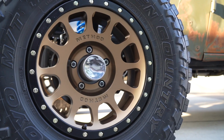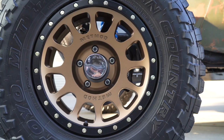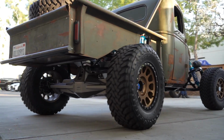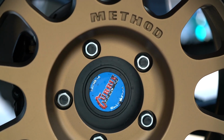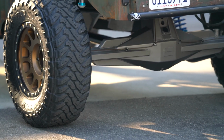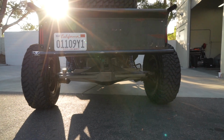Some Method wheels. What are you doing brake-wise? I got some Wilwood brakes on there, Toyo tires. It's got manual brakes, so it's no power brakes, so you gotta put your foot into it a little bit. It's two-wheel drive. It's got a Ford 9-inch in the rear with Currie axles in it.